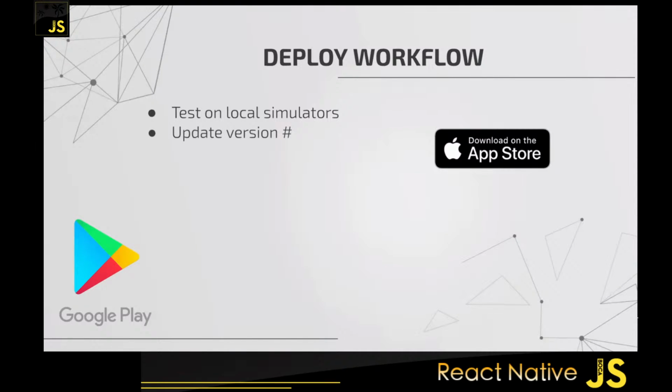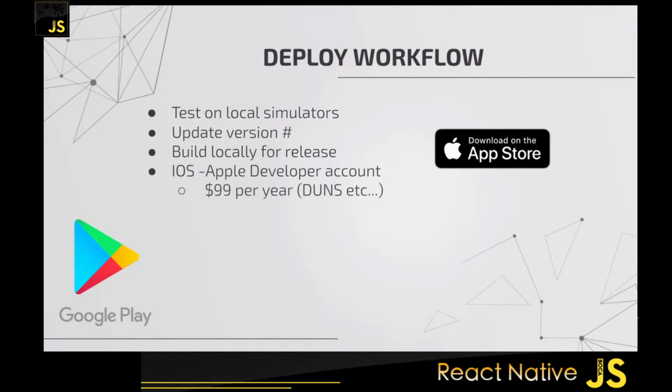Before you package it, before you build it, you have to update the version because the store will not take the same version that you previously uploaded. You have to remember to obviously build locally for release. Then you got to make sure you got your Apple developer account. Make sure you paid those $100 per year, that it is active.